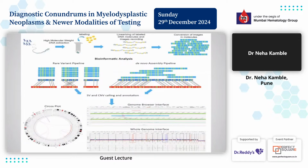This is just a brief overview of how the flow of OGM goes along. You have to have a high molecular weight DNA extraction, and then you label it, and then you linearize the labeled DNA molecules and record the images. There's a lot of bioinformatics involved in OGM. I believe the instrument itself is in crores. There's a lot of bioinformatics involved, and a keen eye is needed to pick up what we are looking at.